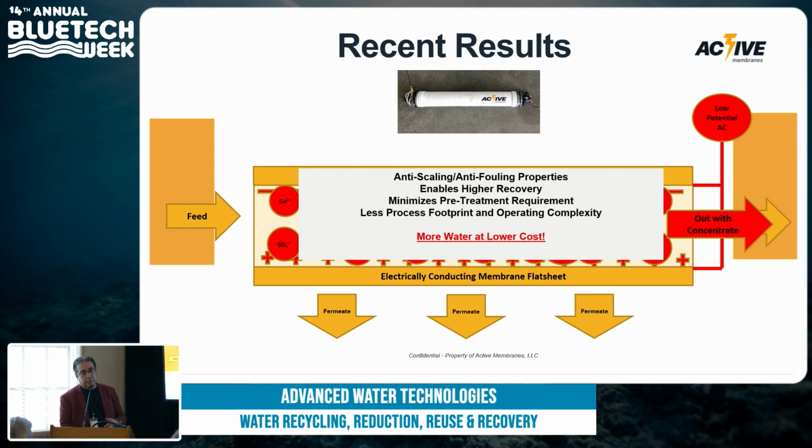Will the membrane still fail or foul or scale? Maybe at some point, but the key point here is that it can operate at a higher recovery with minimized pretreatment. And overall, if you look at the scheme of things, if you go back to the front and look at that big plant, it minimizes the footprint and operating complexity of that plant. Because now if you have fewer unit operations, or if you have unit operations that are operating at a lesser intensity than they used to for a conventional passive membrane operation, that is the key, and that is the answer to that conference's question on how we can drastically reduce the cost of desalination and make it more sustainable overall.